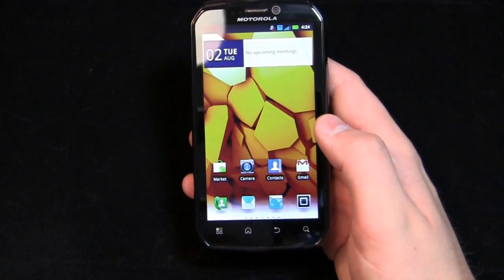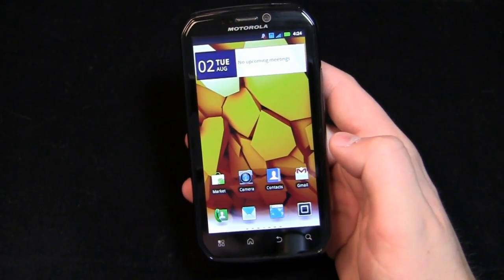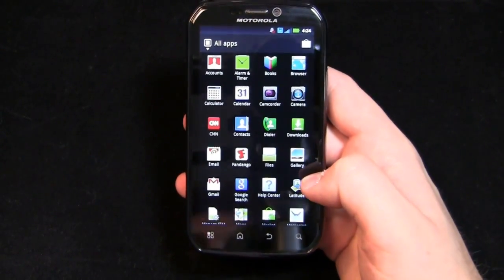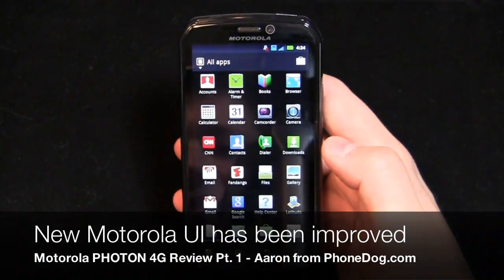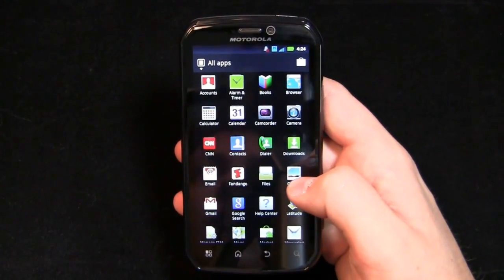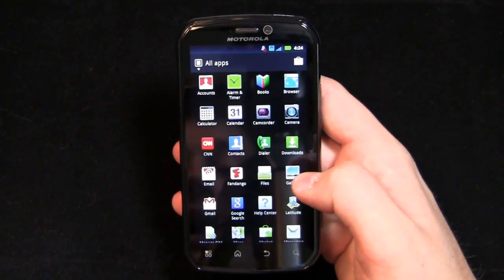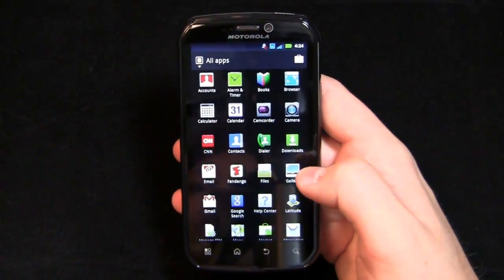It comes with Motorola's applications platform. Now don't let them hear you call it MOTOBLUR, because that's not what it is anymore. They're calling it Motorola's applications platform. It's changed. They listened to consumer feedback, decided that the Blur name was too tarnished, and they got rid of it. We saw this kind of debut on the Motorola Droid X2, and it's been on all the other devices since: the Droid 3, this device, and a couple of other Motorola devices.